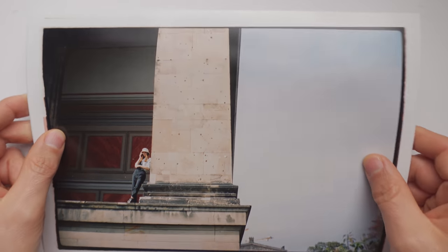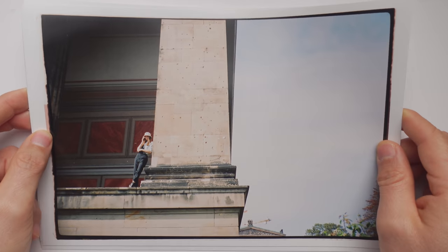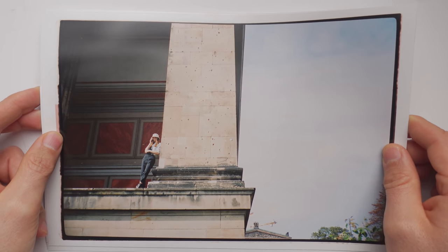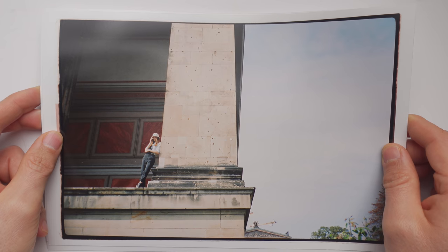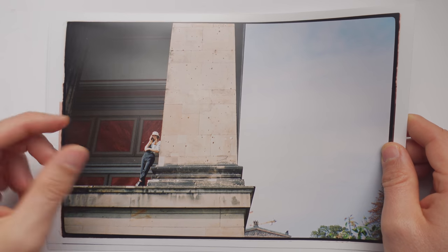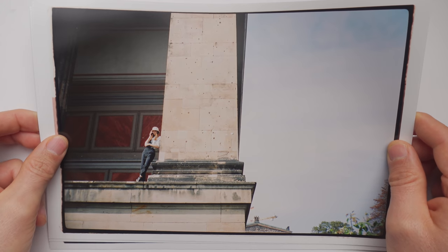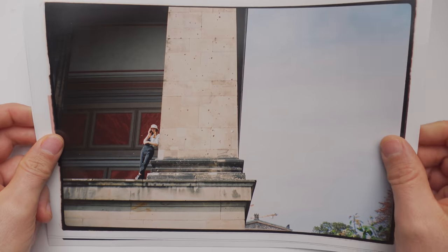Okay, on to the next one. This is probably one of my favorites. And as in the last episode, there's also a very minimalistic shot. That's what I like about this one here. And it's the girl. I mean, she looks really small compared to the building. And so the perspective is pretty cool. So yeah, quite happy with this one.